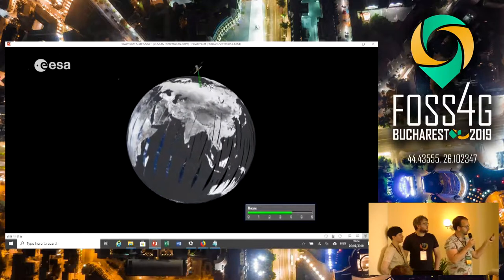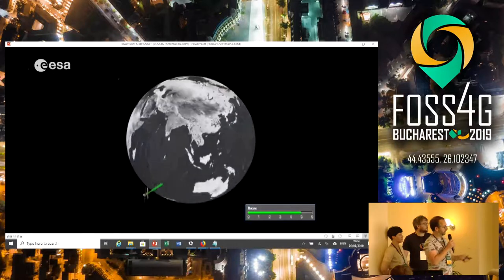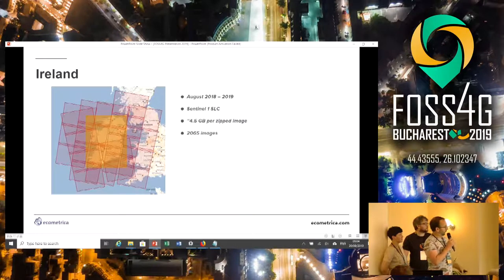So you have to basically calculate all the different images you're going to need from the satellite. So looking at my colleague Padraic's homeland here in Ireland, if you wanted to get all the images for a one-year period from August 2018 to 2019, you're looking at 4.5 gigs per zipped image, and it's going to take 2,065 images as an example.